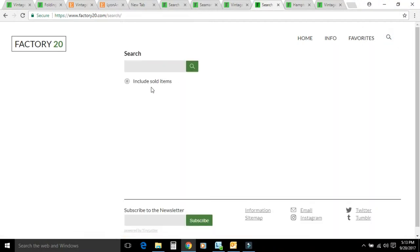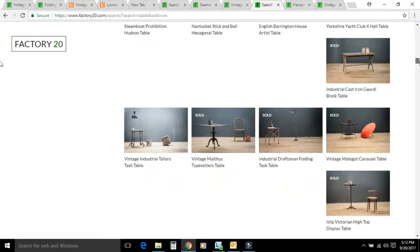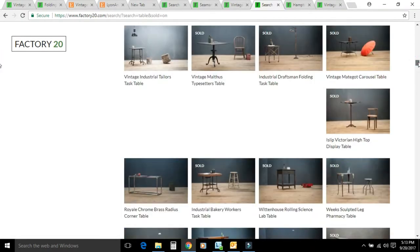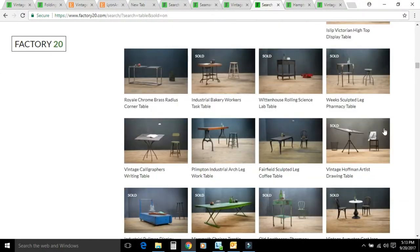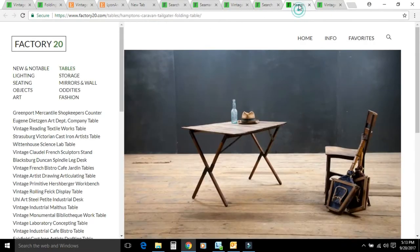So let's go to the search here. Include sold. And we're just going to type in tables. If I could spell, it would help. Table. Now, let's take a look here. I just got some different tables. But again, sold. Sold. So again, he's going to get that money. You know he's going to get that money for that, right?